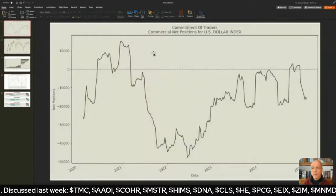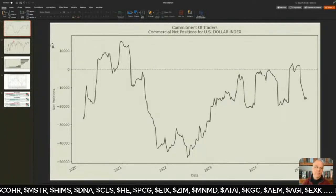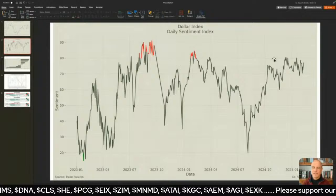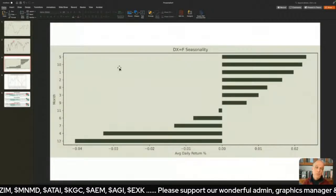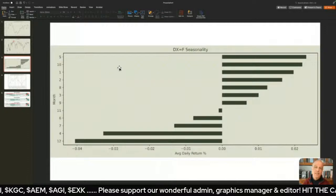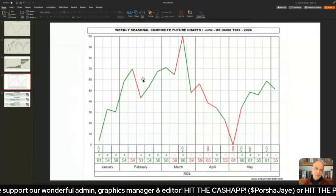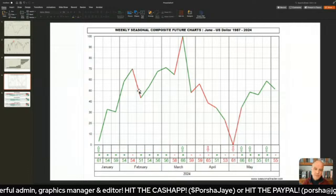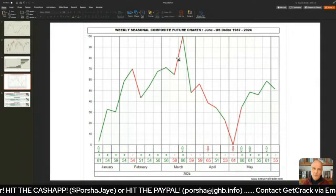So just reiterating here, we got commercials accumulating, longer term strength. We got small traders getting a little bit frothy, shorter term weakness. We do have some bullish seasonality in the dollar, some tailwinds, I would say. Where are we now? We're about here, so we could see a little short-term pullback with some renewed strength.